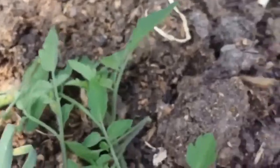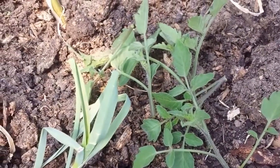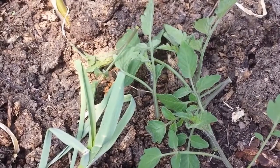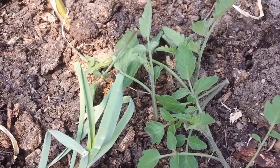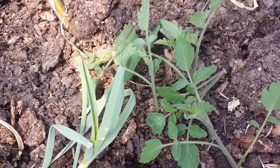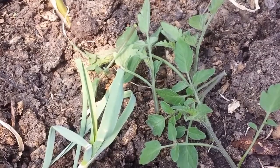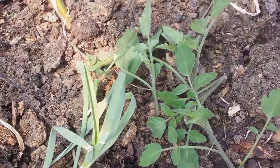Pinching out the side shoots for free plants. And these are the free plants that I have now. It's a hybrid. It's a Sungold F1. F1 means a filial one, or whatever. It means the first generation, sorry. And that means it's a hybrid. I can plant it separately without the need for the seed. I plant it in a pot, then when they're big enough, I just put them into the ground.